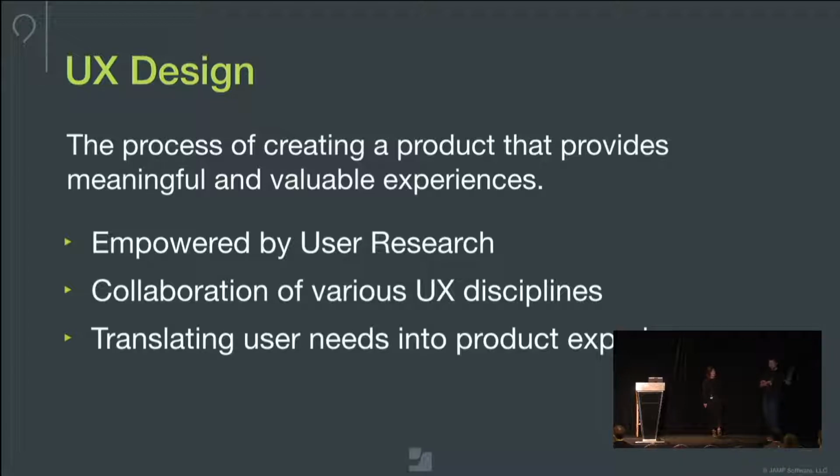UX design, so we talked about user experience. What is user experience design? Pretty straightforward. Obviously, Apple's experience that we went through wasn't just an accident. They had that intentionally set up and made. There was work that went into all that. There was research by many researchers, years of research, years of testing and iteration to get to that point. All that is considered the work, or the UX design. So it's the process of creating a product that provides meaningful and valuable experience, hopefully empowered by user research.